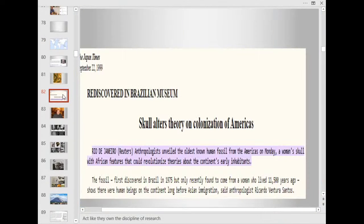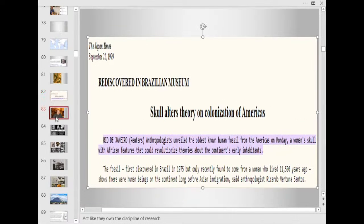Now, I pointed out this man, right? And let's give him some screen time. What was his name? Ricardo Ventura Santos. And look at what he said. He said there were human beings on the continent long before Asian immigration. He said Negroes were here long before Asians were here. When he says Asians, he's talking about these red Indians. But yet the whole world looks at the red Indians as the original people of the Americas.